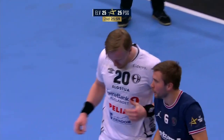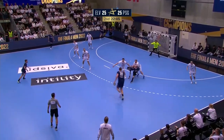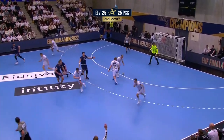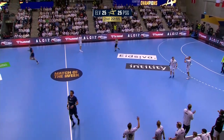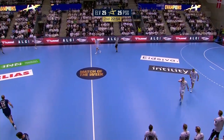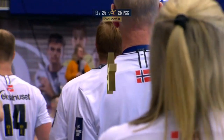And Luke Steins trying to wriggle his way through. He's keeping a calm head here. Shipshak keeping a calm head here, looking to deliver. Kristapans needs to deliver, but that pass is no good. It slips out of the hands of Shipshak. Elverum with a chance to break there, but they decide to hold on to the ball. You know why? Because they have a chance to take the lead here.